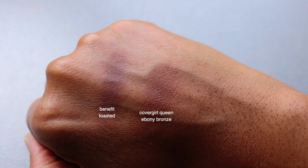However, here is something where they're going to match well, because they are both deeper on my skin tone and give off that stronger reddish brown appearance on the skin. So if this shade from CoverGirl Queen, or something along this reference, works already for you, then Toasted is definitely going to be best suited and will also work for your skin tone.